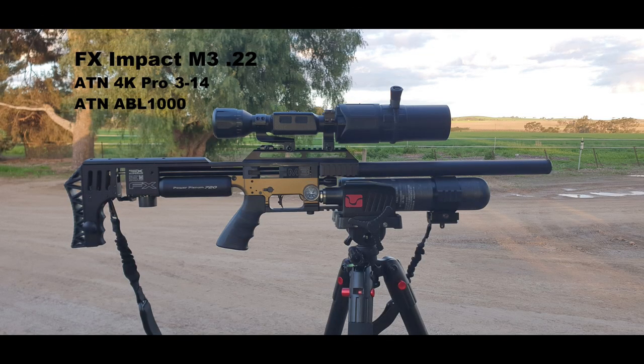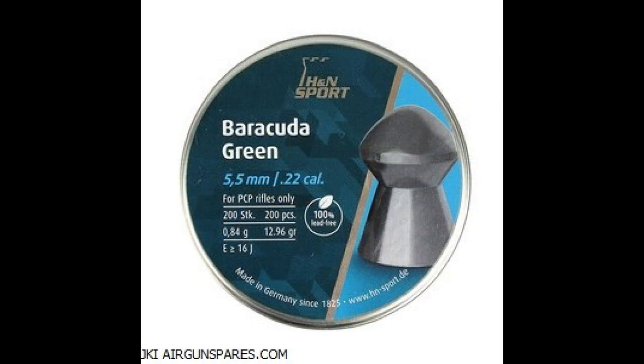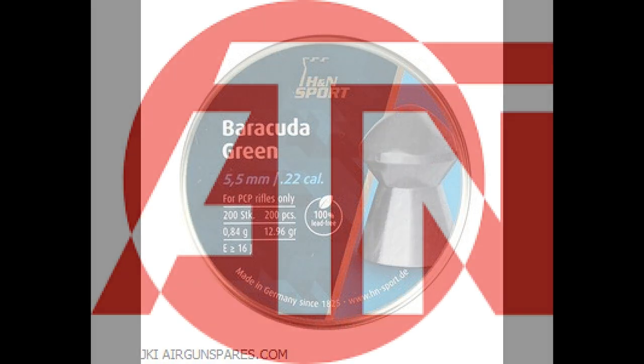As usual, I'm running the FX Impact M3 chambered in .22 with the ATN 4K Pro 3x14 digital scope and the ATN ABL ballistic laser. Due to the requirement to have lead-free pellets, I'm running the H&N Sports Barracuda Greens at 12.96 grains.